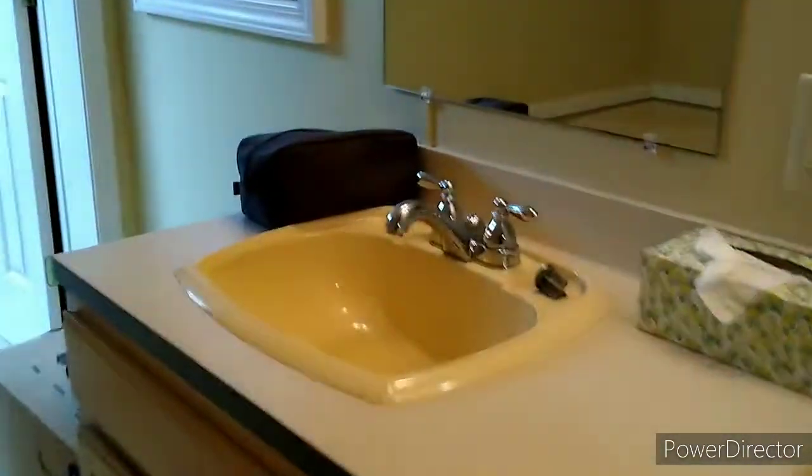Quite a bit smaller than the house we sold, but more than sufficient for what we need. This is the master bathroom. We got a shower, of course, tub, toilet, you don't want to see that. Double sinks.